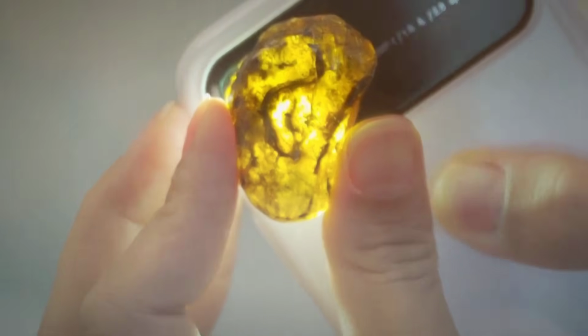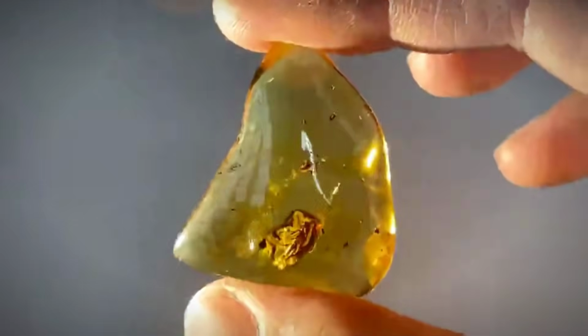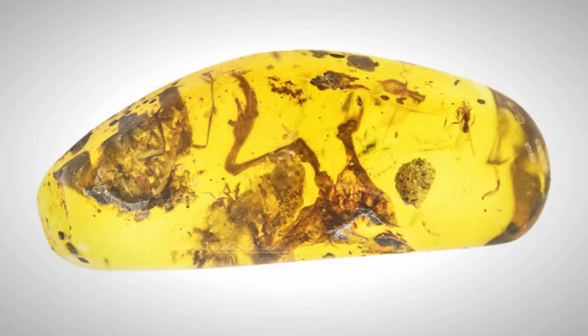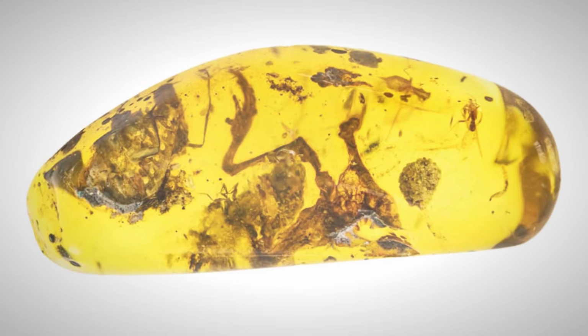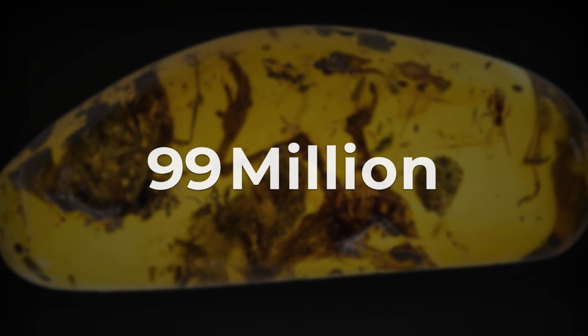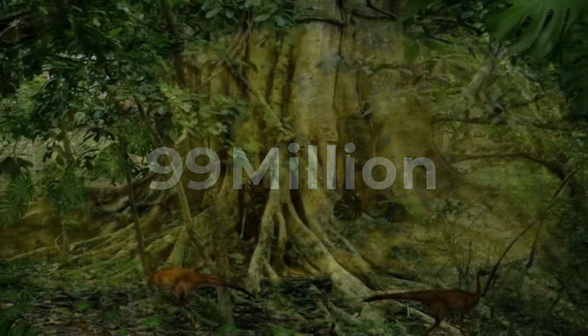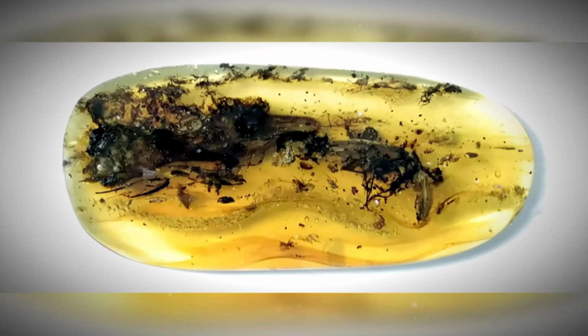Held up to the light, it shows a shape everyone recognizes instantly: a frog. Tiny, you could balance it on a fingernail, with its front legs tucked and its head slightly turned, as if it had just landed and paused. They named it Electrorana limoe, and it is one of the oldest frogs ever found, 99 million years old. It was hopping through a swamp while dinosaurs walked the same ground.